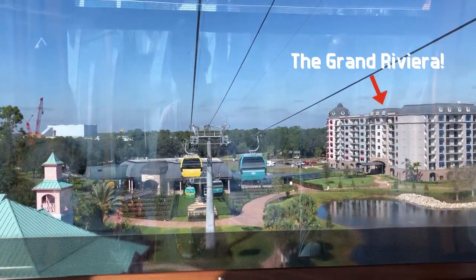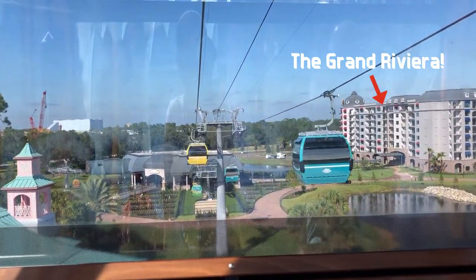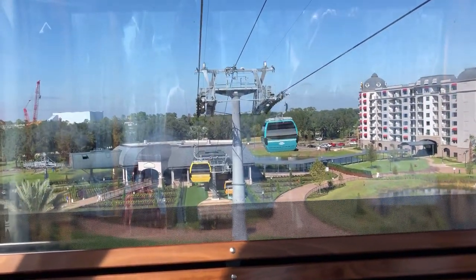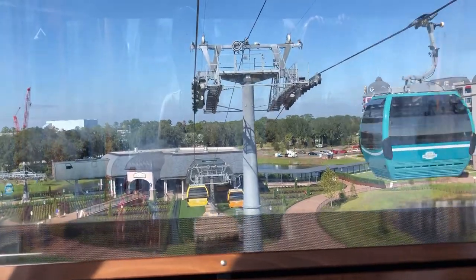Ciao, bonjour. And bienvenue. Hello, and welcome to Disney's Riviera Resort. If you are traveling to Epcot, please remain on board.